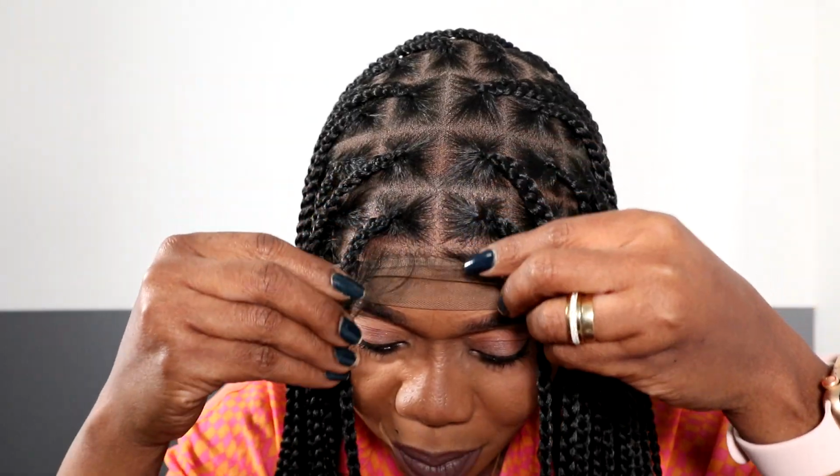All right guys, let me pop it on. Let's see that. So guys, this is it on. This is after about 40 minutes because I went to attend to baby. You can see it is so neat. Center part here, this is baby hair, and this is the lace. I'm going to cut the lace, so let's trim that.